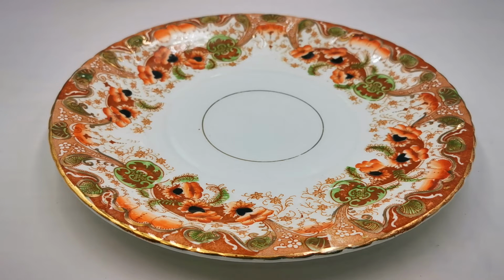There's two of these available for sale. They're going to be sold individually. I'm sure they're going to be picked up by somebody looking for a really nice period or late Victorian style Imari tea set, and they are very nice indeed.